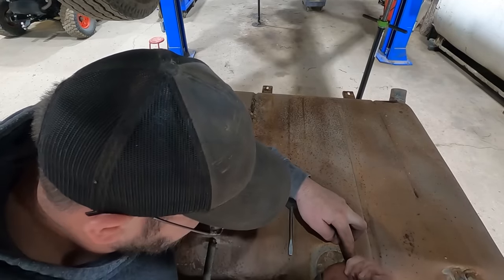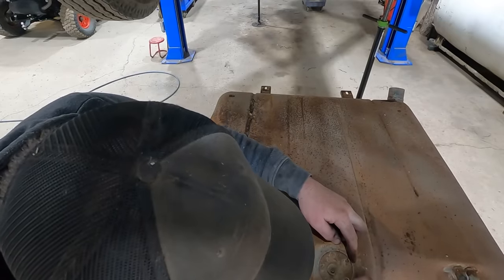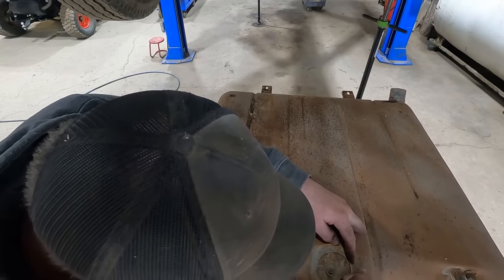And then we'll bring in the big dog screwdriver to clean house. If that don't work, we'll get the locking pliers.